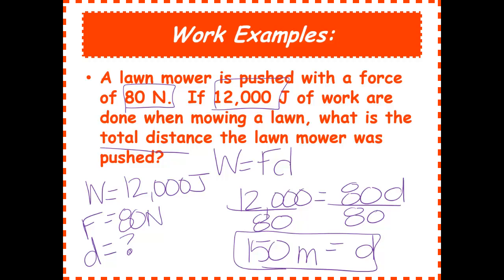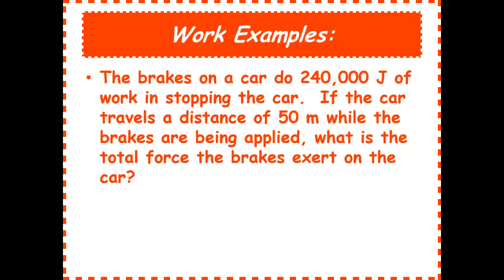Last but not least, still W equals FD. W, F, D. The brakes in a car do 240,000 joules of work in stopping the car. If the car travels a distance of 50 meters while the brakes are being applied, what is the total force of the brakes exerted on the car? So here we have 240,000 joules. So there's your work.